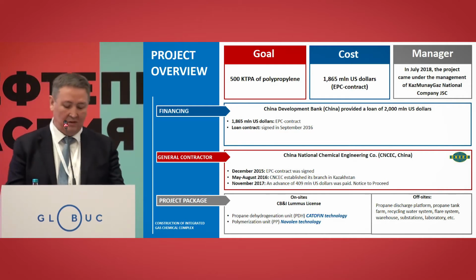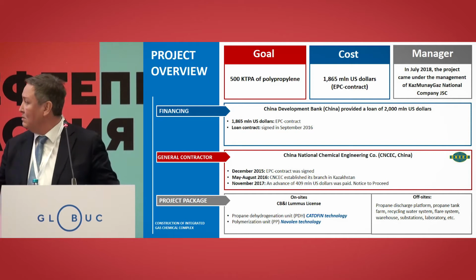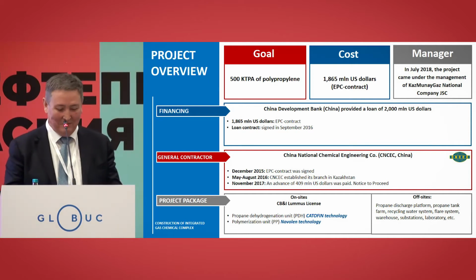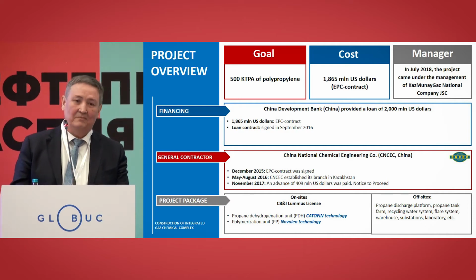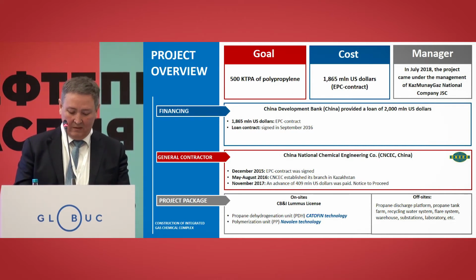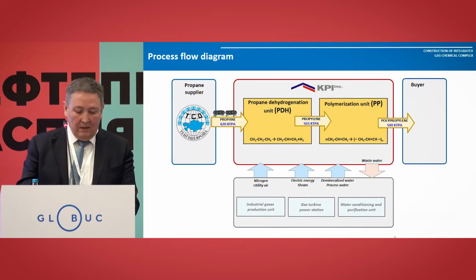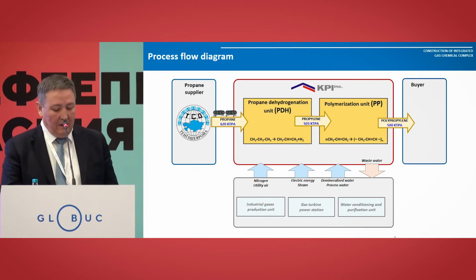The facility is composed of 2 main process units. One is the PDH unit using Catofin technologies, the other is the polymerization unit of Novolen, and auxiliary units. This is the process flow diagram.